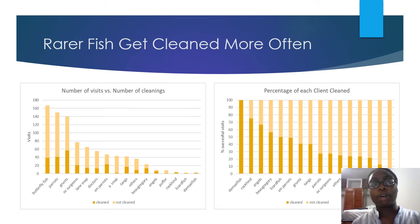On the graph to the right, we looked at what percentage of the times the ones that visited got cleaned, with percent cleaned in gold and percent not cleaned in pale yellow. One might think that the fish that showed up more often would get cleaned more, but on the contrary, it was the fish that showed up less often that got cleaned a higher percentage of the time.